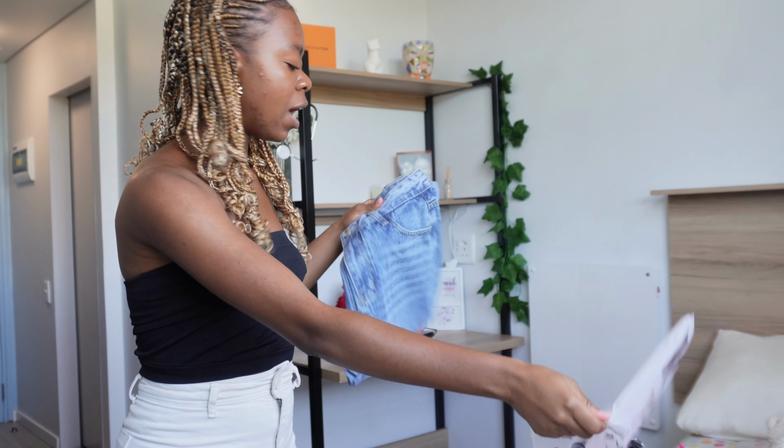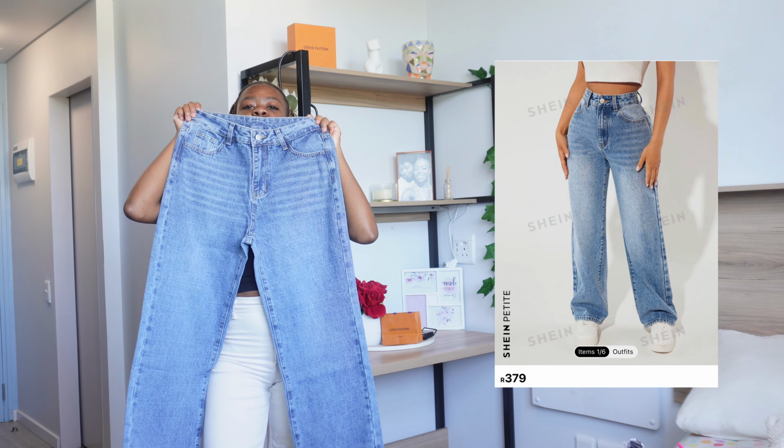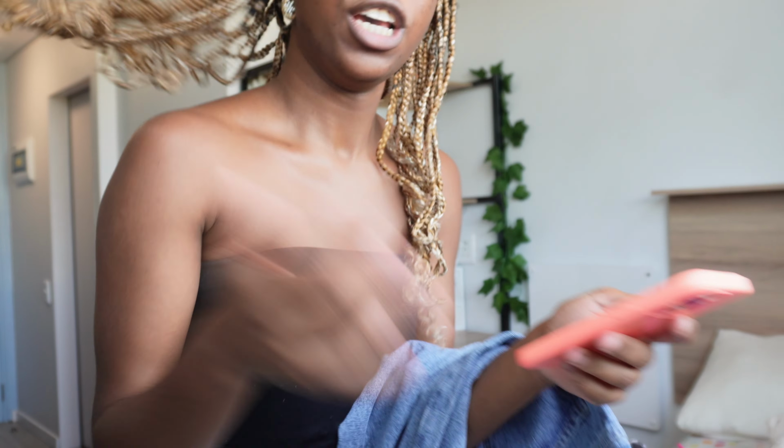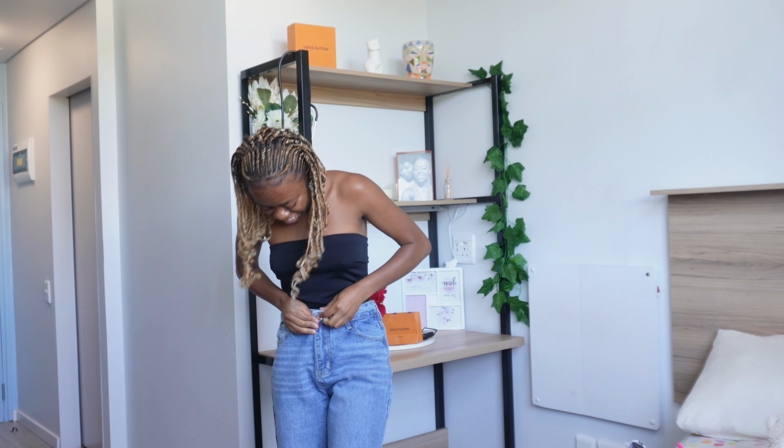And this time around, I went for a size 30. We have these baggy jeans over here. It was 379 rand. This is a light wash. So let's try it on. The quality is amazing. Like, it's a real bogart, hey?